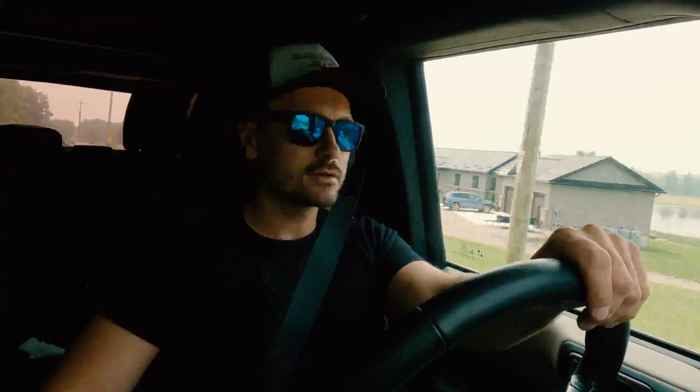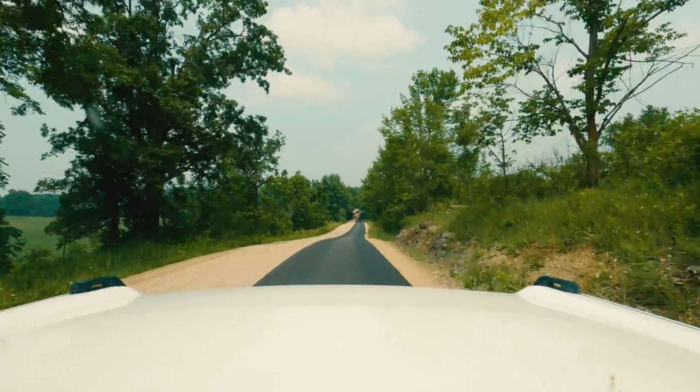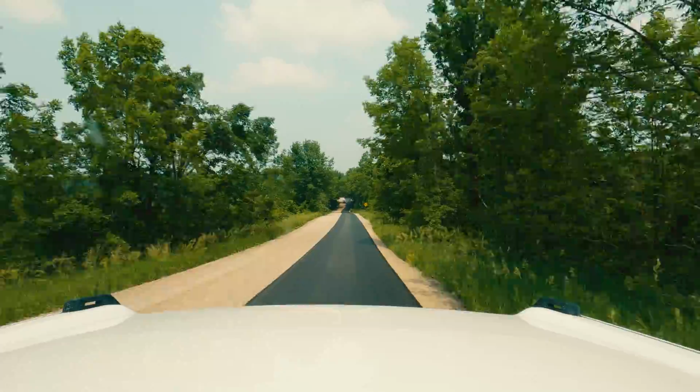Unbelievable. That's a hell of a view. Look at that. Goodness. Now this is a pretty cool drive. Check this thing out. It's never even been paved before. I got the first coat.